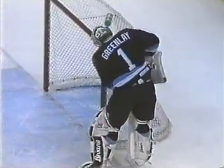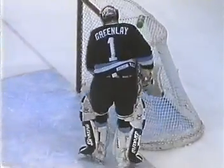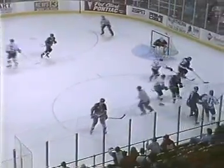They had a little repair work to do at Mike Greenlay's glove side post. That's been taken care of, and we are ready to rock and roll here, as the fans are, with the big Las Vegas Thunder mascot.